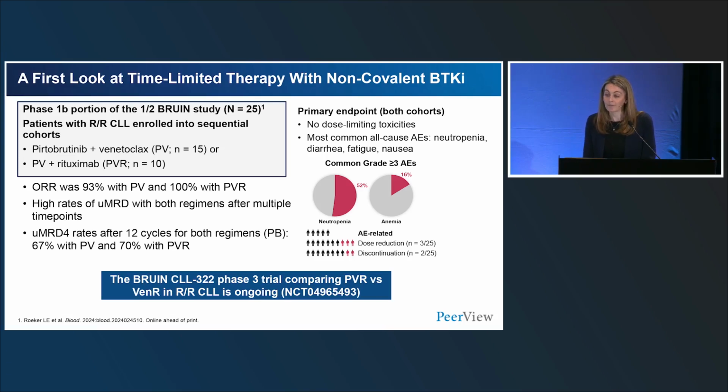There is also data for time-limited therapy with the non-covalent BTK inhibitor pirtobrutinib. So this is data that was recently published from an arm of the Bruin study on phase 1b. Patients actually received either pirtobrutinib and venetoclax doublet in 15 patients or pirtobrutinib, venetoclax, and rituximab in 10 patients, with a very high overall response rate and high rates of undetectable MRD after 12 cycles for patients on both arms, about 2/3 of patients. The combination was well tolerated, with the most common AEs being neutropenia, diarrhea, fatigue, and nausea.